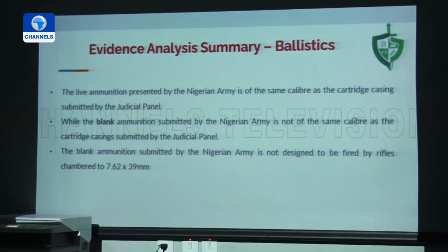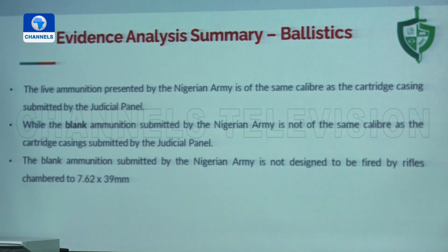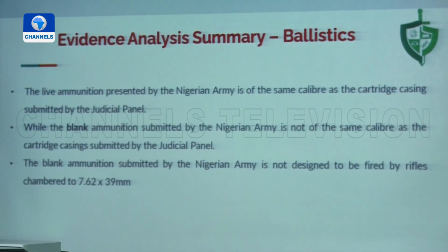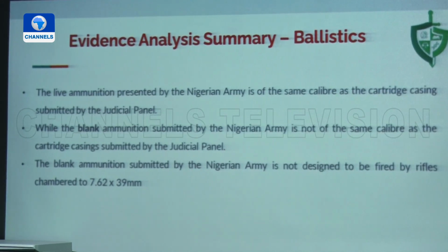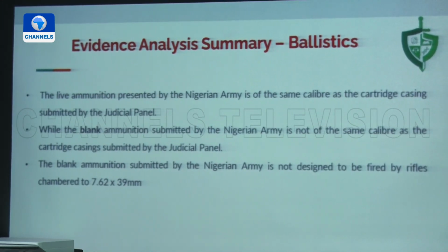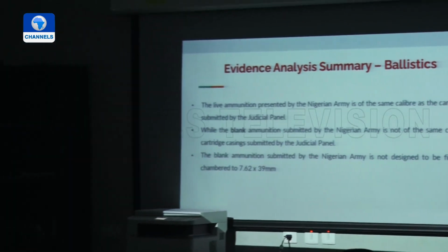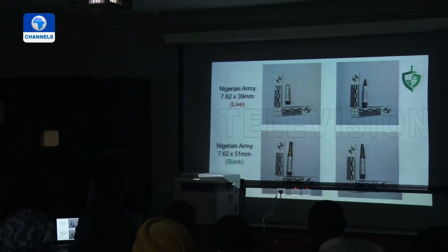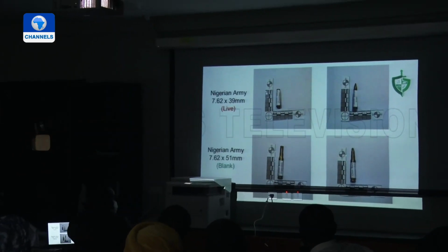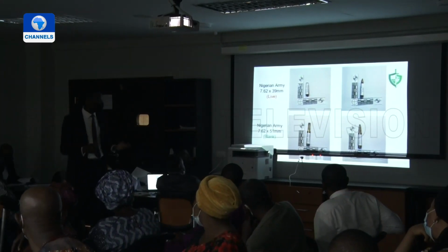The summary really is that the blank ammunition submitted by the Nigerian Army is not designed to be fired by the rifles that fired the live rounds. It's of a totally different caliber. While the live rounds are 7.62 by 39 millimeters, the blank is 7.62 by 51 millimeters. Next slide. This is the 7.62 by 51 millimeter, which is the type of blank that was submitted.